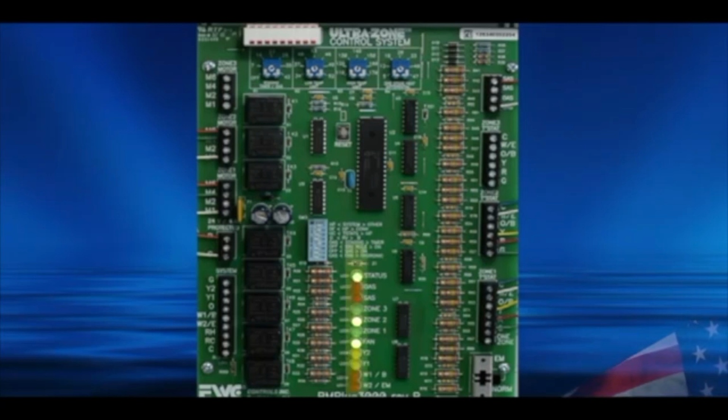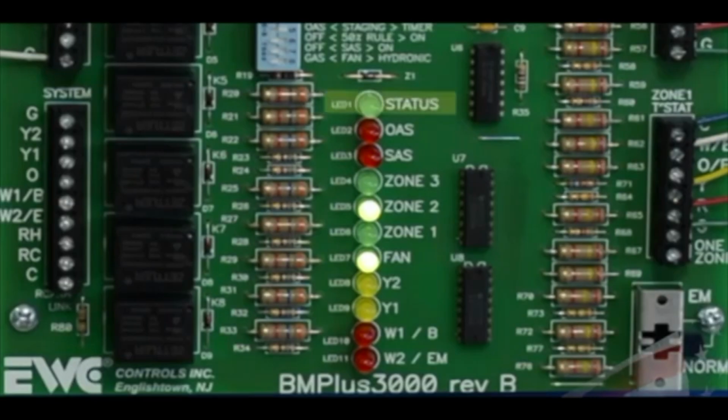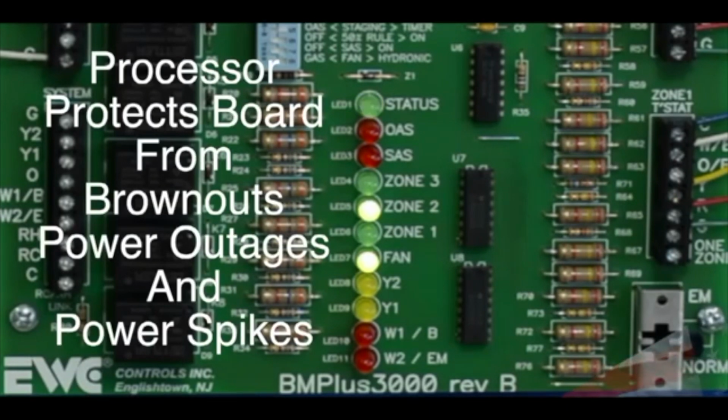EWC incorporates LEDs for system operation. The status LED blinks constantly to let you know the board is operating properly. The processor constantly checks voltage, inputs from thermostats, and output to the equipment. If a problem occurs, the board will reboot itself and restore initial settings. This protects the BMPlus from brownouts, power outages, and power spikes. No other board affords such resiliency.